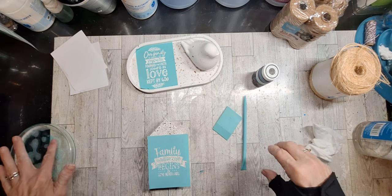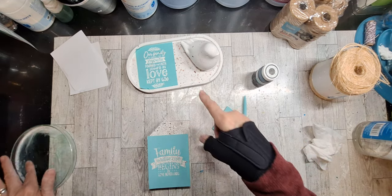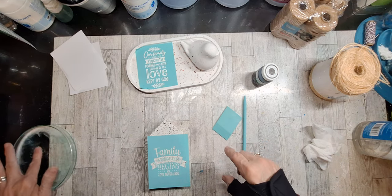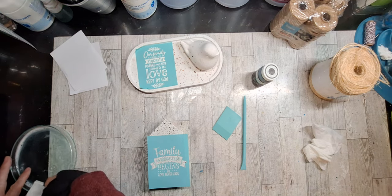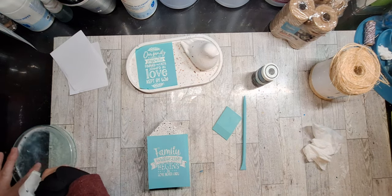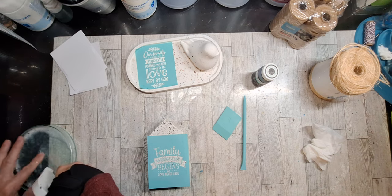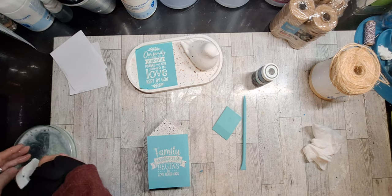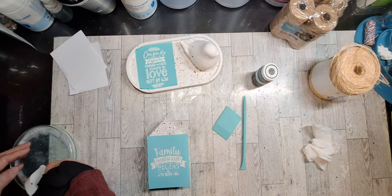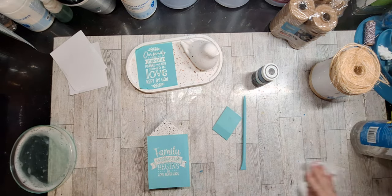And while I was gone, you see this over here? This is a mixture of soap and water. So when I get through with this, I can put it right in the soapy water. And I probably need to get a little bit more water in here. I did not have this last time I did this down here. I do have Dawn dish soap down here. And so I was able to get that together.